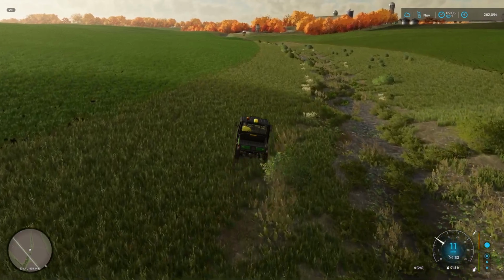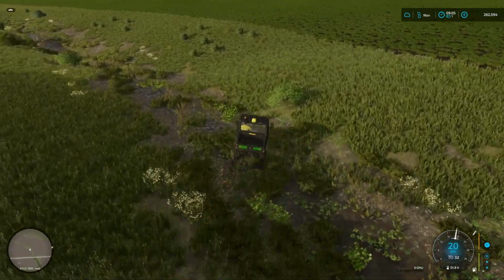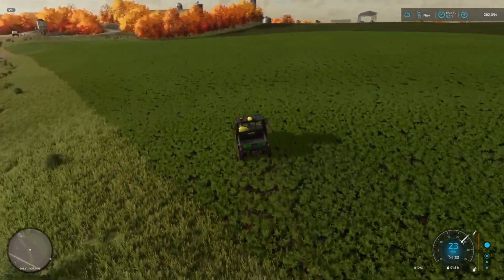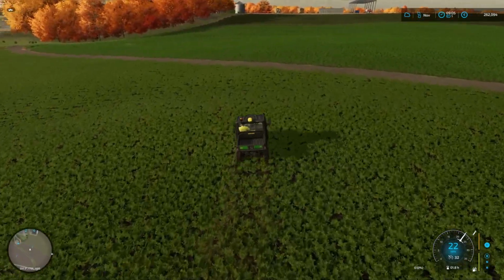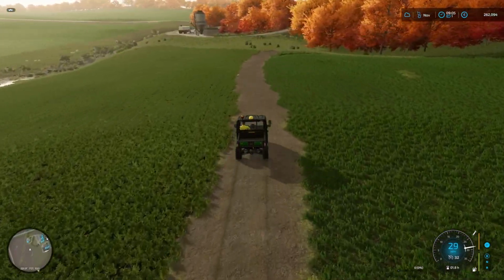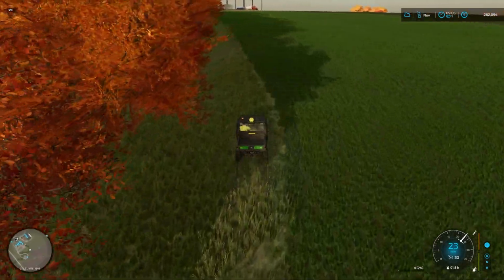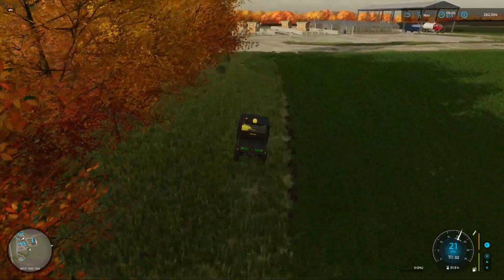Right, so we've got those fields analyzed. Snap across there. Get back to the farm. Shouldn't really drive across the grass. Well, that's not grass, that's canola. Oh, that's very naughty. I'll take myself into a corner and have a stern talking to myself.